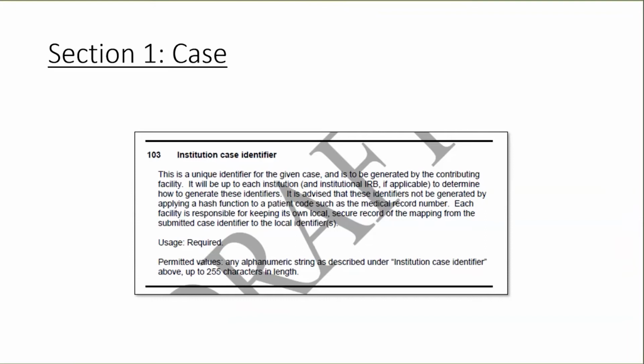So my own plan in my institution is to assign just a running counter to cases. So my first case will be like case 1, and then the second case will be case 2, maybe with some zeros in front. And then it's on each site or each participating institution to maintain its own internal mapping of, oh, case 1 refers to this patient, case 2 refers to this other patient. And so you have that mapping. The registry won't have that mapping and doesn't want to know that information.